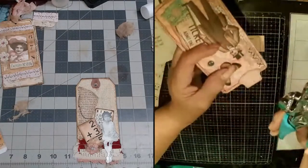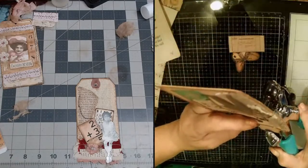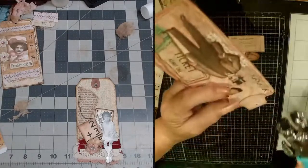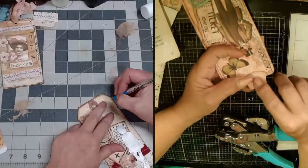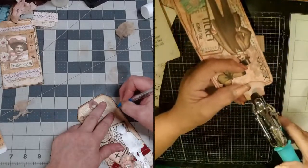All right. I could get nothing out but a blue pen. Isn't that something? And my ink pen, I'm looking at everything. Oh my God, girl. No. I don't know what to say about her today. She's walking around her craft room. We're going to take a tour of her craft room today.